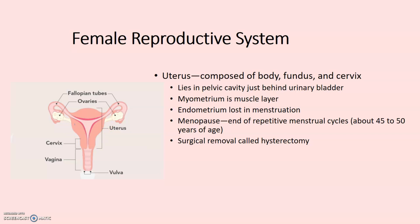uterus. So the myometrium is that muscular layer. It's a muscular layer that contracts during childbirth. The uterus itself is within the pelvic cavity of the body, and it sits just behind, posterior to, the urinary bladder. The endometrium, which is these kind of hot pink lines here, is the tissue that thickens and changes over a woman's monthly cycle, and it's the portion that's lost during menstruation.